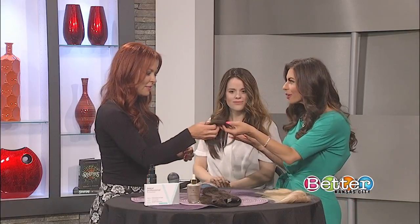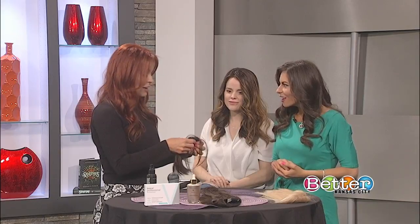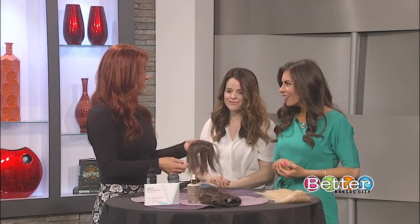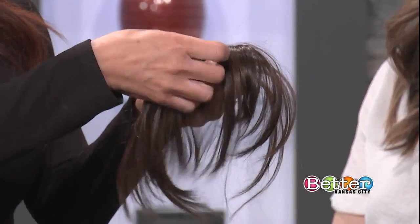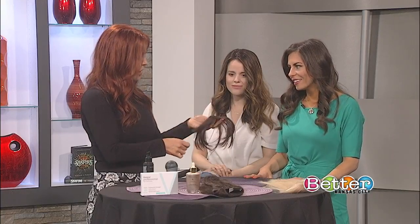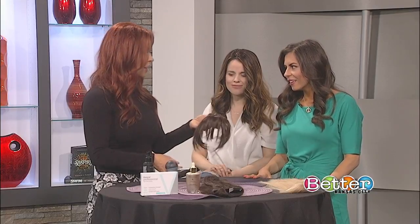Okay, and I've always wanted to try out bangs, for instance. You've got another piece here. We do, where it would just work like that, and you wouldn't actually have to cut your real hair. Yes. Bangs are a huge commitment in the sense that when you decide you don't want them anymore, it takes forever to grow out. So we use a lot of these pieces where you can integrate them into the hair, and all of a sudden you have bangs. So the curtain bangs that are really popular now, you can have those without having to cut your own hair.